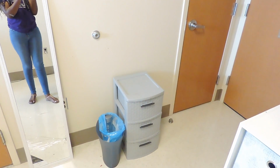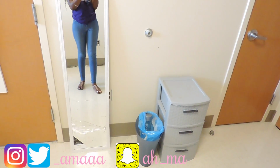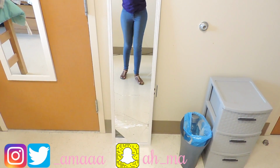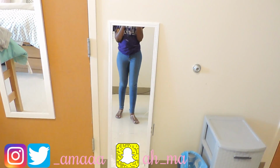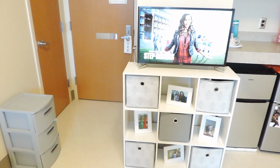That's my roommate's closet. And then from her closet, we have her little drawer thing. I kept mine in my closet, but she has hers out here with her trash can. This mirror is broken. We're moving out, so she, I guess, set it out here to throw away soon. I'm not sure. And then moving from that area, we have this.